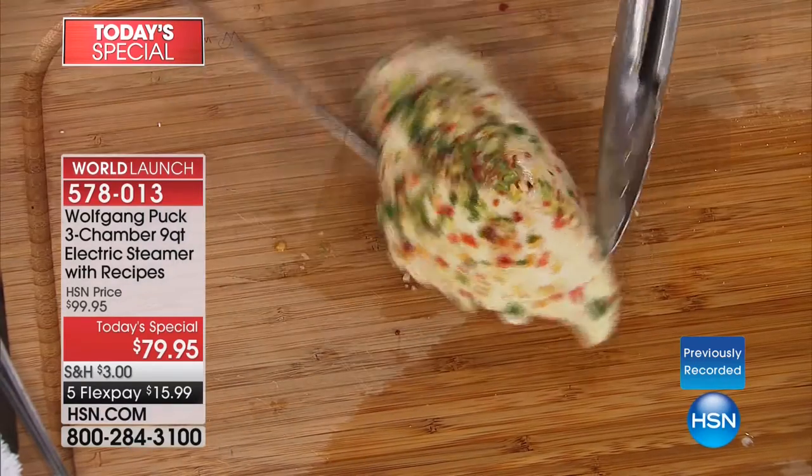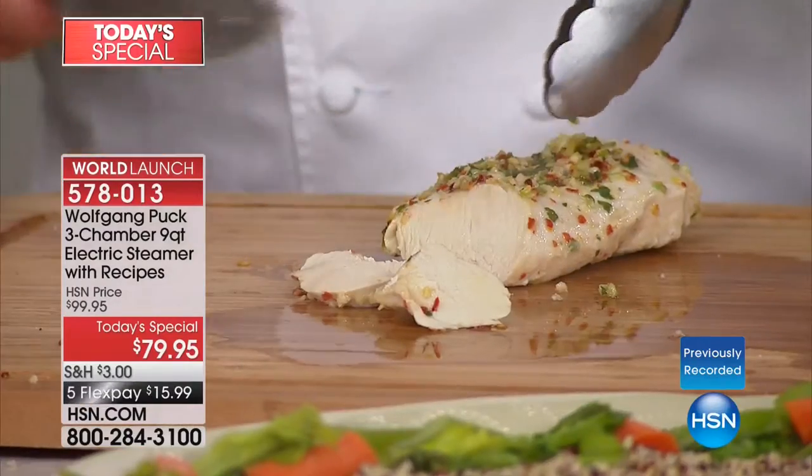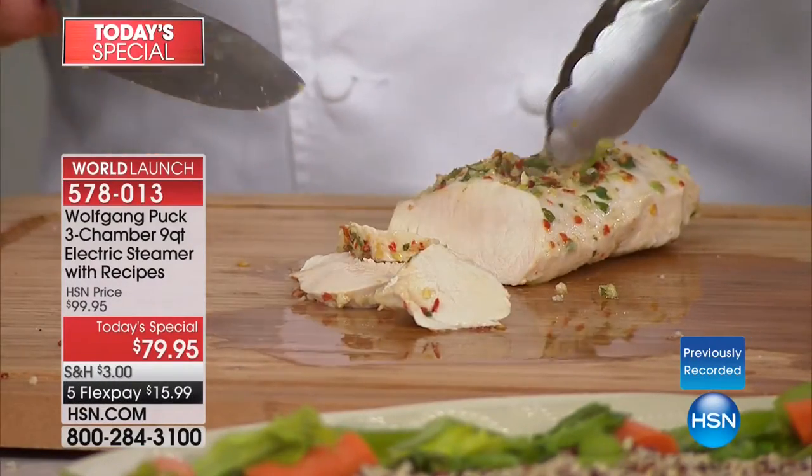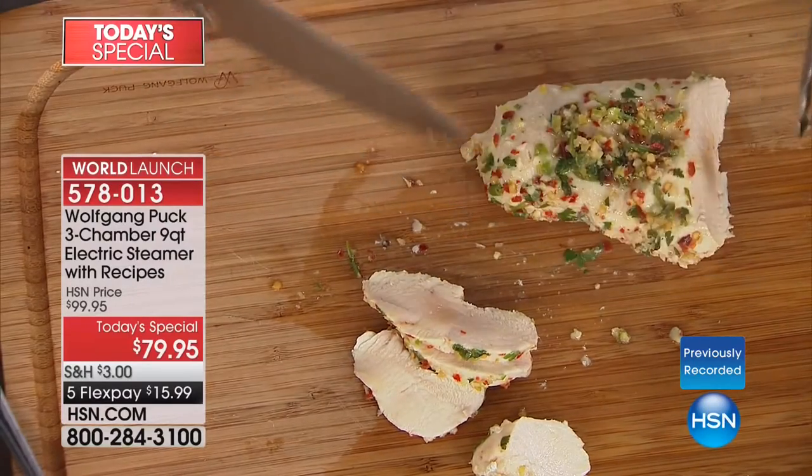Now, look at that chicken that I marinated before. Oh, Wolf, wow. Look at that. You nailed it, boy. You hit it on the mark. Taste that.